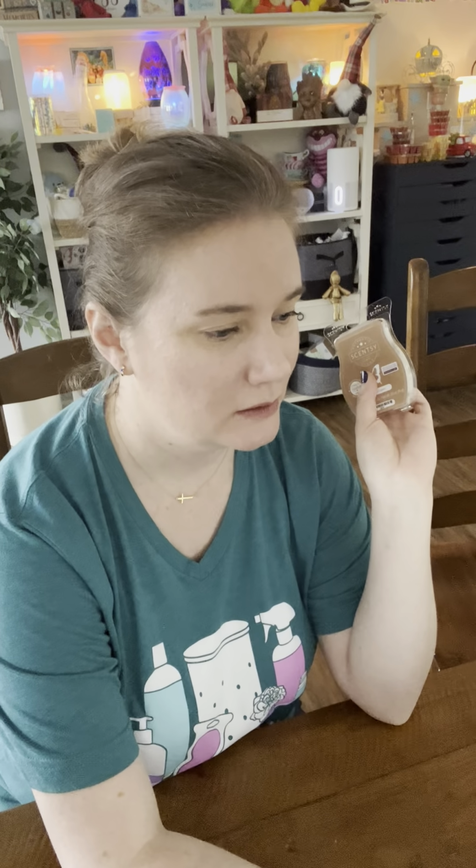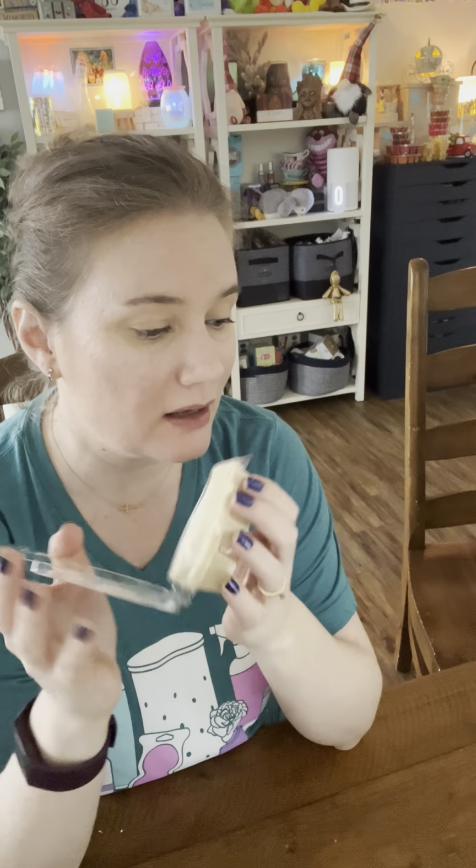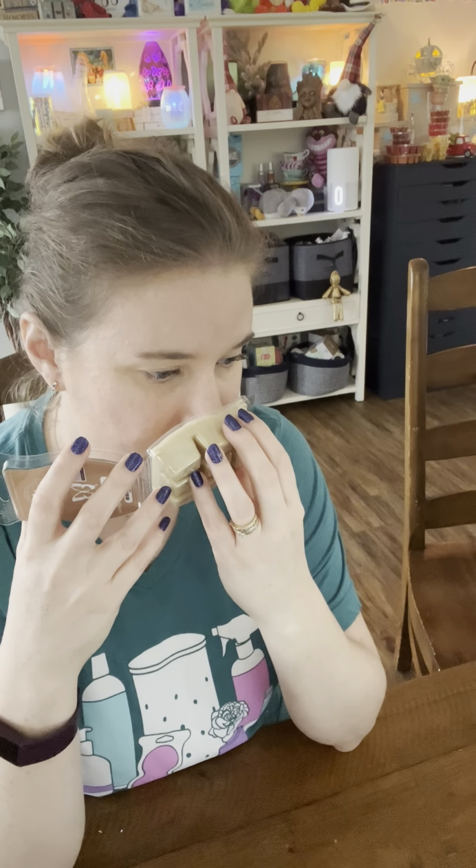Fried Ice Cream. Vanilla with nutty touch along with cinnamon and caramel. Smell the vanilla and cinnamon. It kind of, yeah, cinnamon vanilla. Do you remember that bar? Kind of reminds me of that.